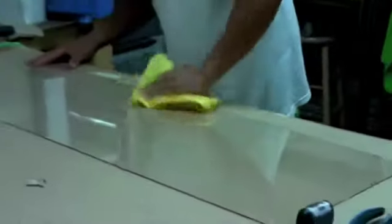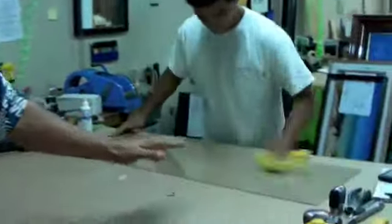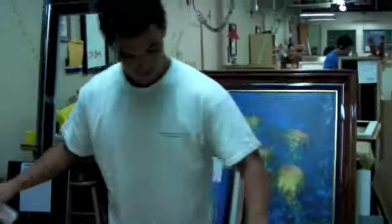What happens next, Ron, after the glass has been cut, is Evan here is fitting the picture. He takes the sandwich, the frame, the art, and the glazing, cleans it nice and thoroughly, and then he's going to put that on the art and fit the art and the frame.